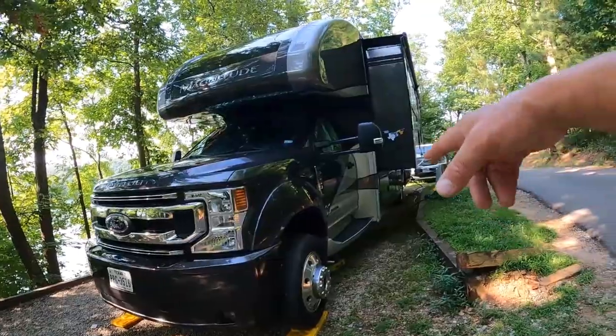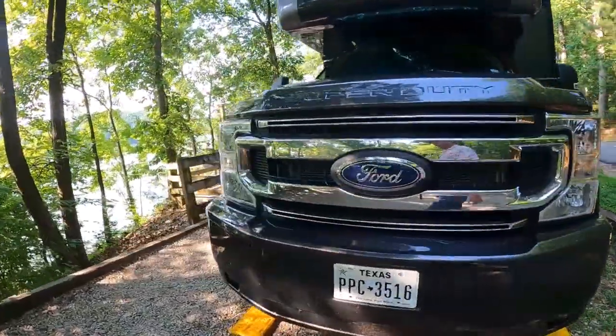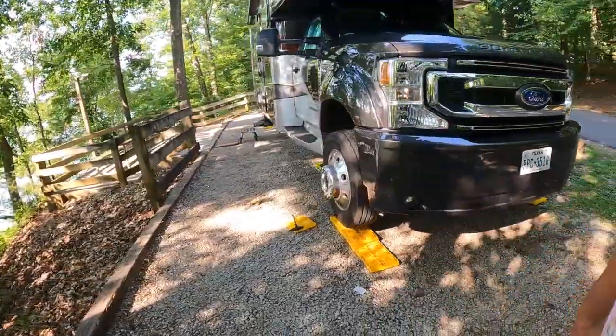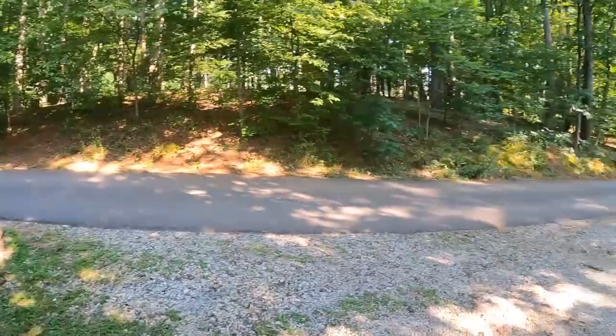Gravel sites, so I made sure we used our pads. And this level is not in the vocabulary here. I had to block up three wheels before we engaged the jacks. Otherwise, we'd have three wheels off the ground.